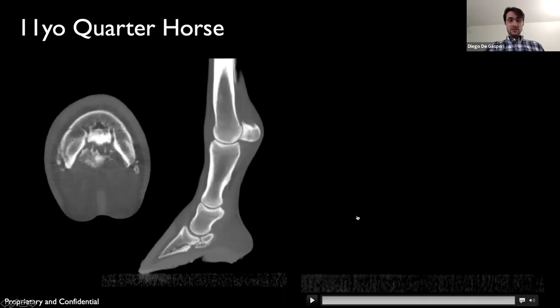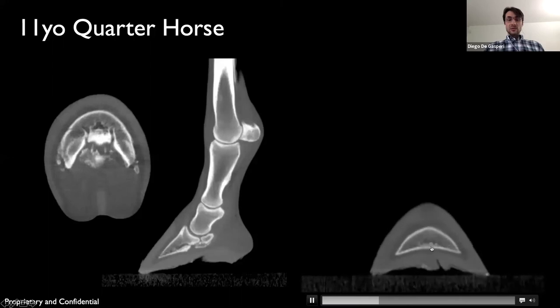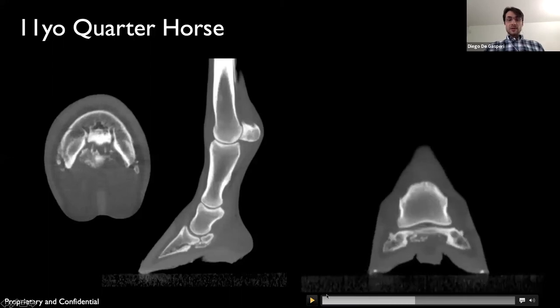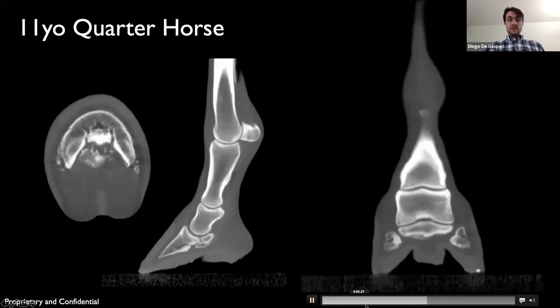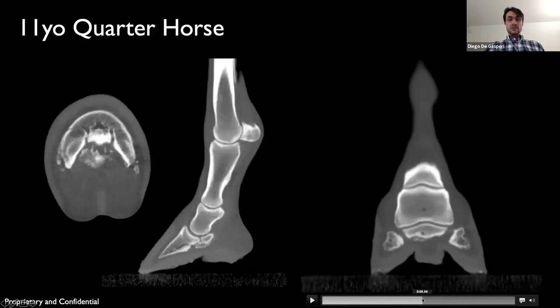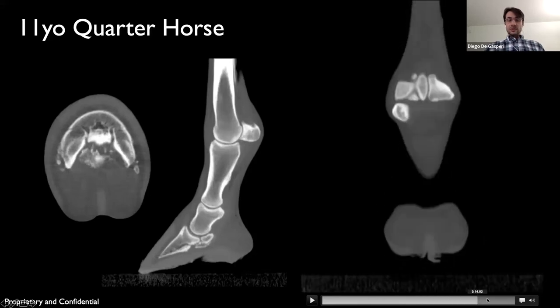I'm going to repeat this video so you can see the frontal projection. If you pay attention to the palmar aspect of P3, I'm going to pause right there. You'll see some mineralization. It's hard at first to tell here what is part of the deep and what is part of the impar ligament. But this horse also had some navicular bone changes. We'll go back. We'll see some sclerosis on the navicular bone, and those changes were bilateral.